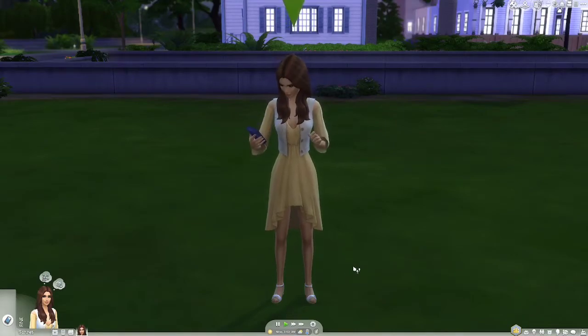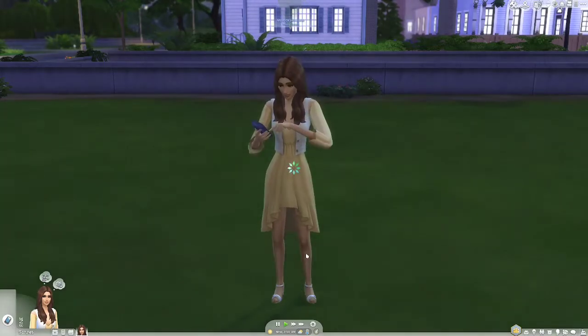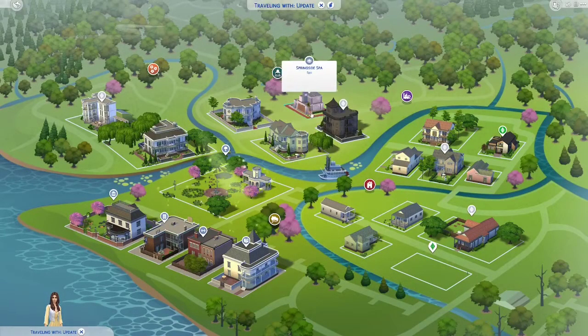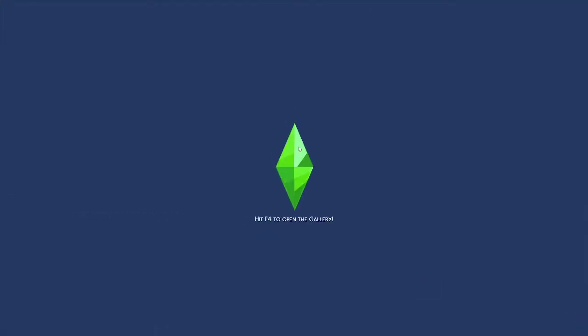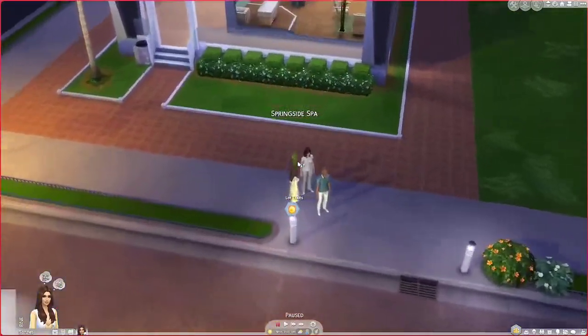Okay, I just added a spa to the world, so now I'm going to make her travel there. By the way, this is a new PC, so it's way faster now.